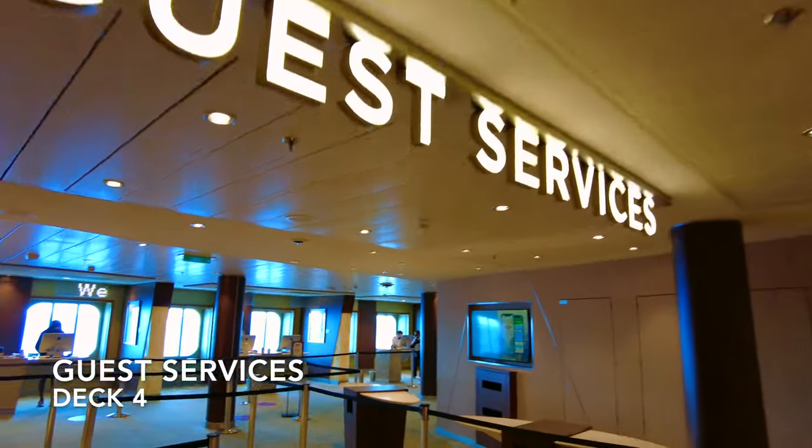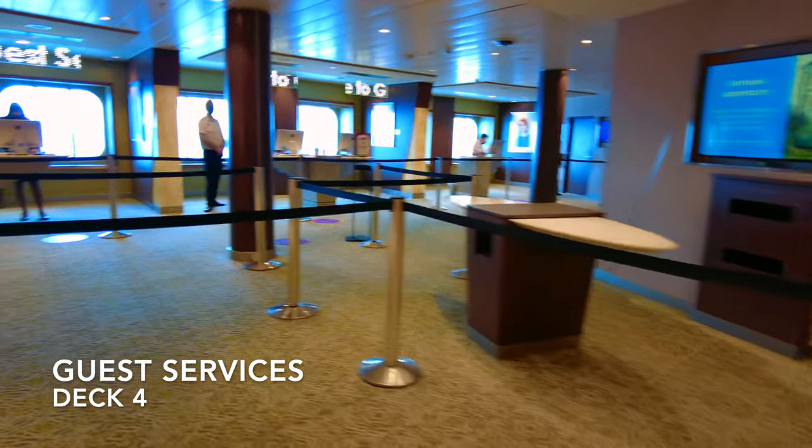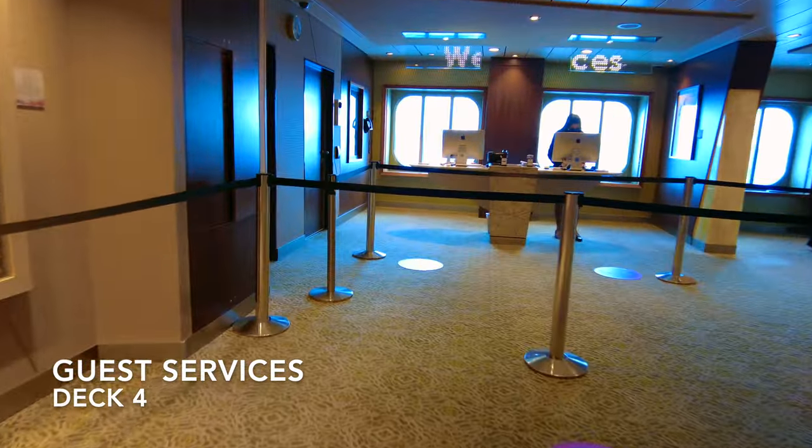As you exit the main dining area on deck 4, you'll find guest services on your right. The place to come if you have any issues and fancy a grumble.